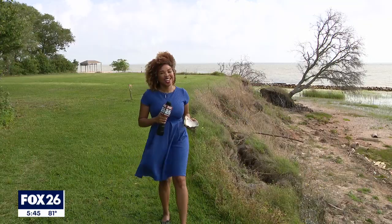Paper plates, plastic bottles, soda cans, all things that we know can be recycled. Well, add to that oyster shells. Oyster shells? Yeah, this Earth Day, our Chelsea Edwards is showing us how a Galveston shell recycling program works. After you slurp down this appetizer, the shell could find a new home, helping to restore Galveston's reefs.